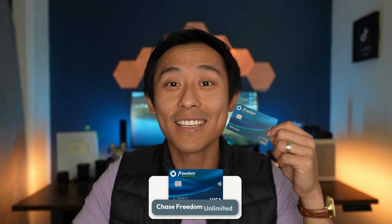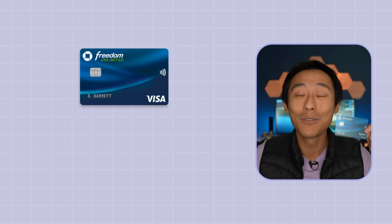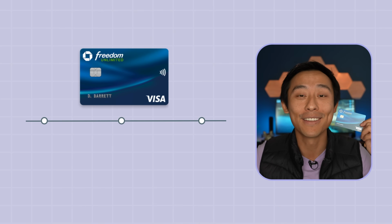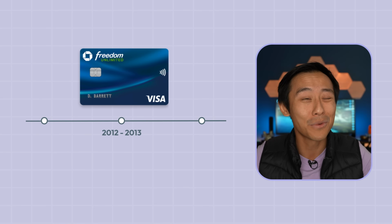All right, we're on to card number 7. This is gonna be the Chase Freedom Unlimited. Why do I keep this card around? Well, it's really because it's my second credit card ever and I don't wanna cancel it. That's it. I got it all the way back in 2012, 2013 when I was in college.